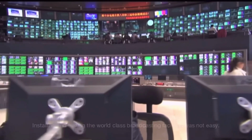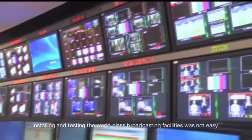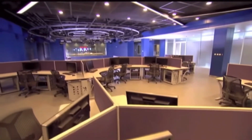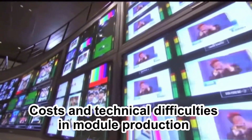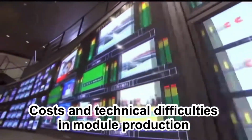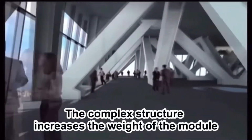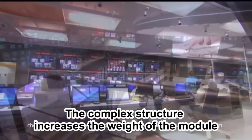However, in the case of the CCTV headquarters building, the cantilever part is structurally complex because it accommodates the broadcasting studios and offices. This results in increased costs and technical difficulties in module production. Additionally, the complex structure also increases the weight of the module.